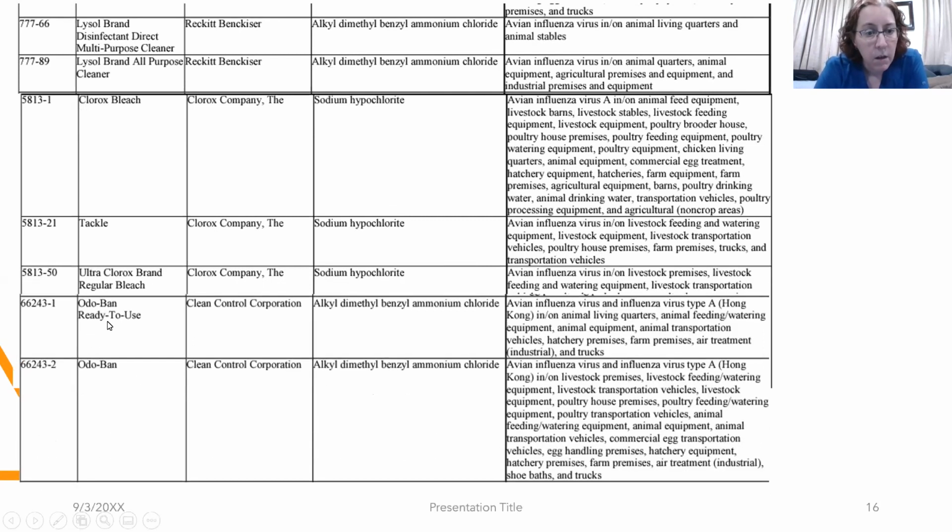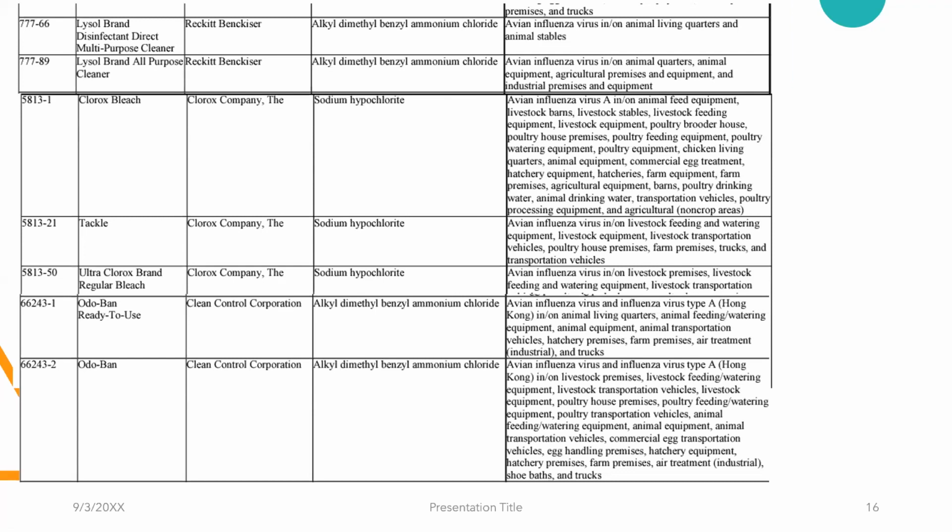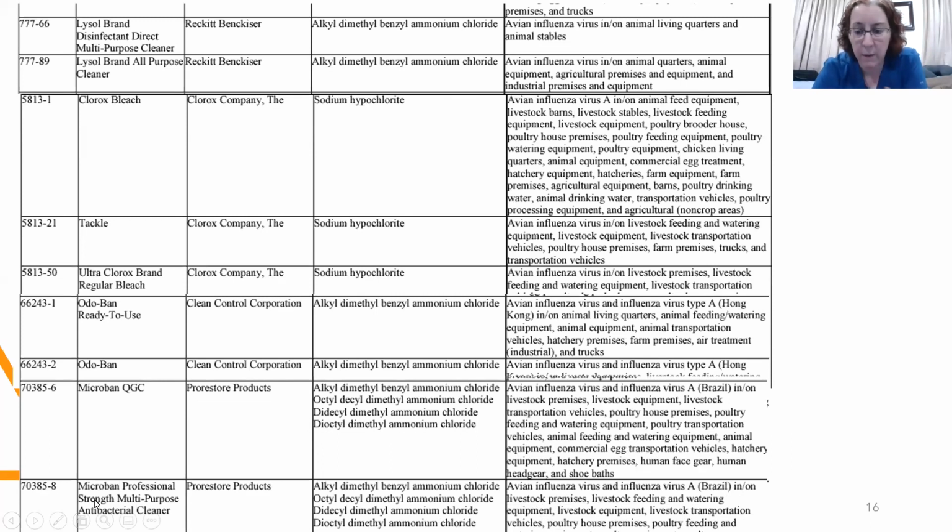And then there's Odoban, which you can find on websites like chewy.com and Amazon. It's a common disinfecting agent used in, say, kennels for mopping and scrubbing down things, but it's fine against avian influenza. And then there's Microban, which you can pick up as an aerosol spray or a squirt spray in the grocery store. That likewise works just fine against avian influenza. So right there, without going into the crazy commercial disinfectants or anything wild, there's 4 common brands that you can find at the store or online really easily, and they're very easy to use.